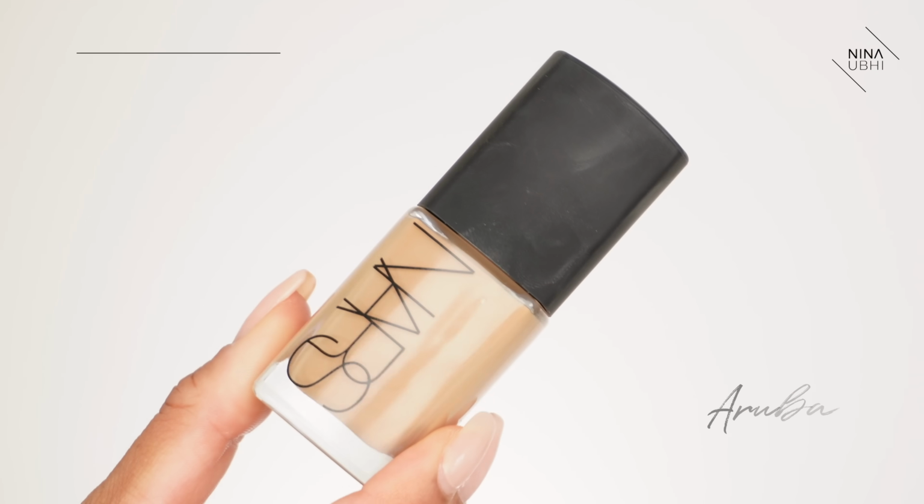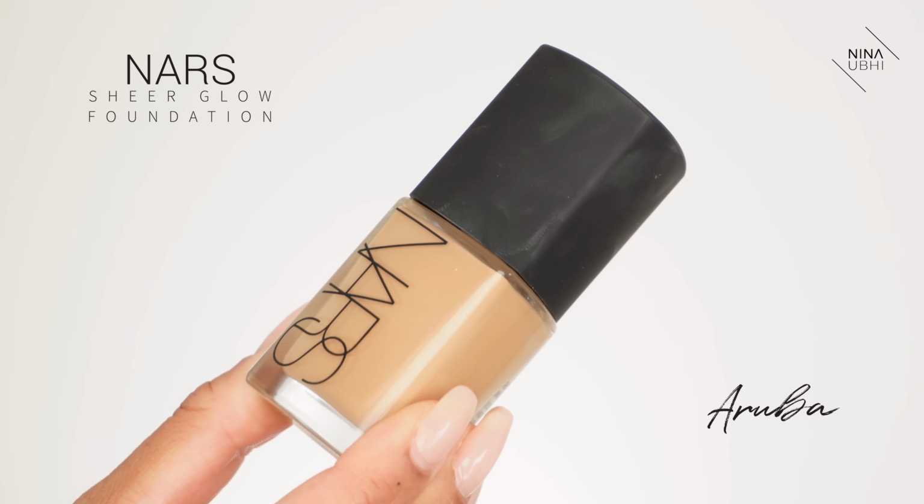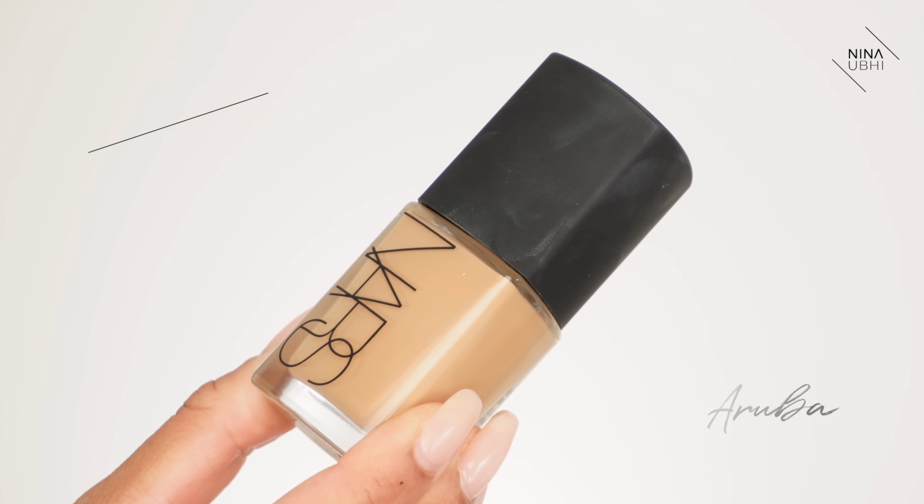Now we're going to go in with foundation. So now that we've done this contour and highlight with our concealers, I feel like I said that weird. We're going to go in with the foundation. I'm using my NARS Radiant, no, it's not actually my Radiant. It's my NARS Sheer Glow Foundation in Aruba.